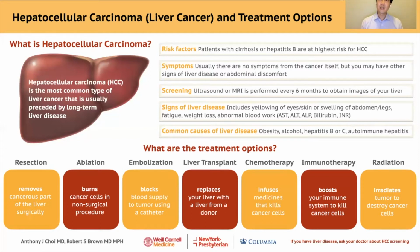Symptom-wise, you may never even know you've developed liver cancer because you may not even feel it. There are signs and symptoms of liver disease, however, and we'll talk about that in a bit. But like I said, you may not feel it, but you're at risk for liver cancer, so there needs to be a way to detect it, and that's why we do screening for HCC. And that may include ultrasound or MRI, usually every 6 months, just to keep tabs on your liver.